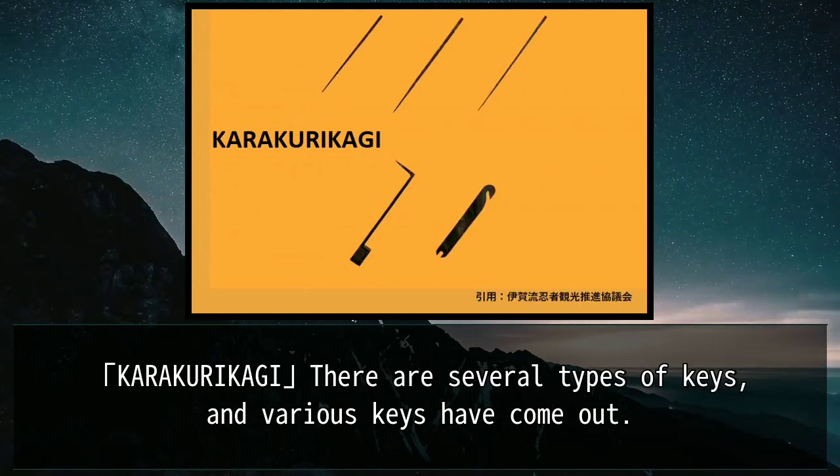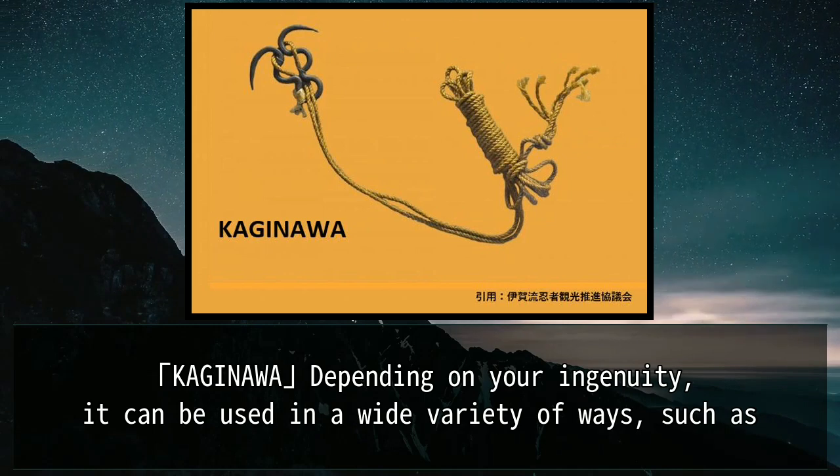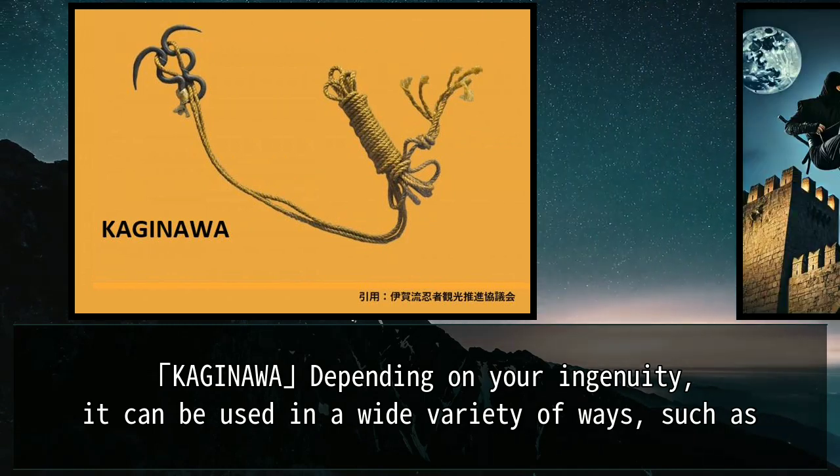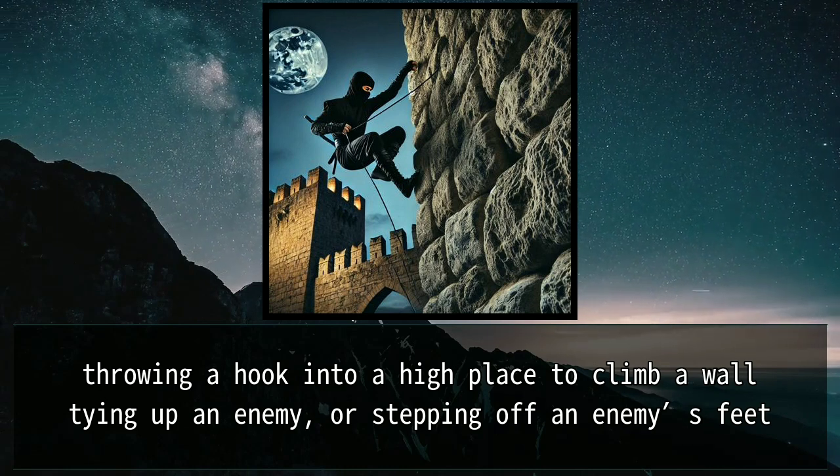Karakuri kagi. There are several types of keys, and various keys have come out. Kaginawa. Depending on your ingenuity, it can be used in a wide variety of ways, such as throwing a hook into a high place to climb a wall, tying up an enemy, or stepping off an enemy's feet.